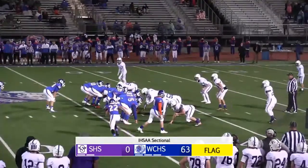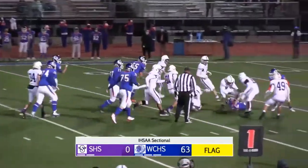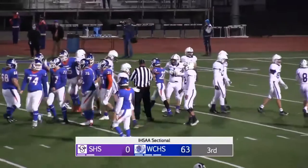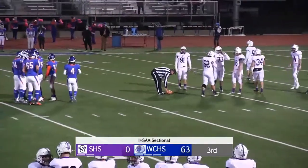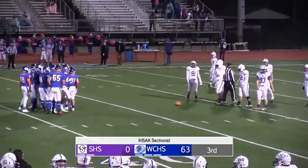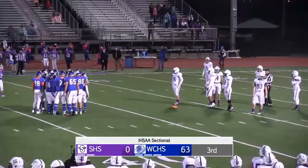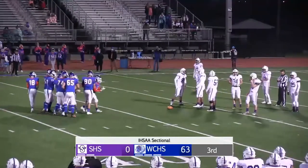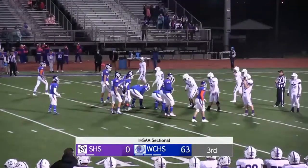First and long here for Whiteland. Handoff, Canyon Valentine finds some room, and then he's thrown down at about the 32. Just how much room they get, or how many extra yards they get initially, is because of the push the offensive line gets, no matter who the back is. The offensive line makes that contact initially, and they're already taking a yard or two forward in most cases. This is probably the smallest defensive line they've played all year. Certainly one of.